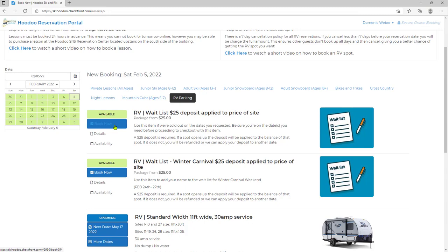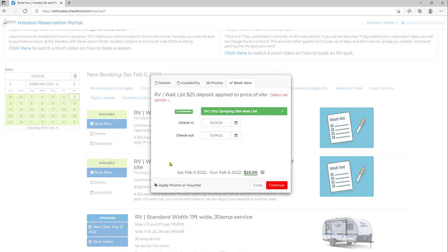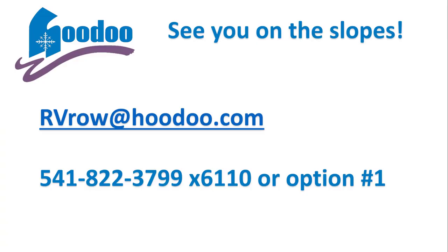If you select a particular spot, you can say book now, and go through the exact same thing. Make sure to choose what you want, dry camping, oversized, or a standard spot, and just check out with a $25 deposit, and the rest will be due when you check in. That is how you pay for a waitlist spot, and that is all you need to do to book an RV spot.